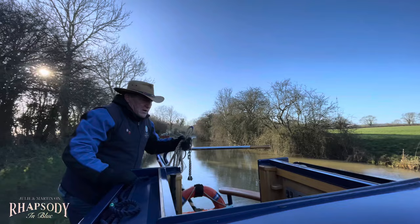So this is where we're going to moor. Just here. It's on a very, very, very slight bend. Very slight, but that's not bad. I'm not sure you can see our boat. The sun is shining on the water, but it's beautiful.